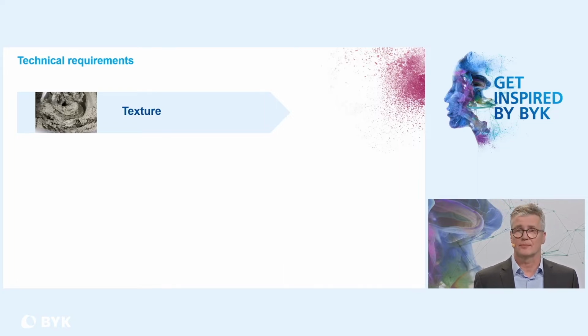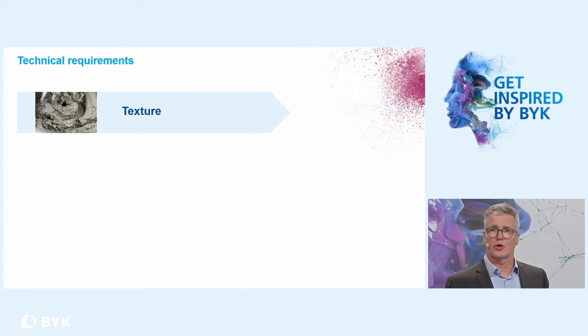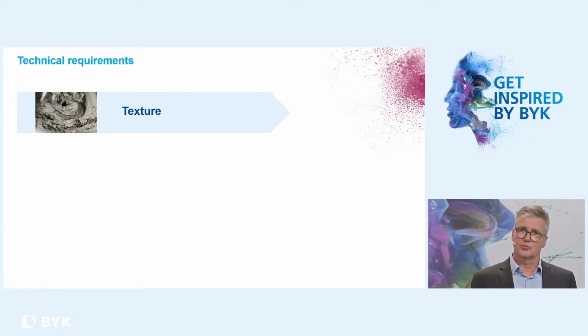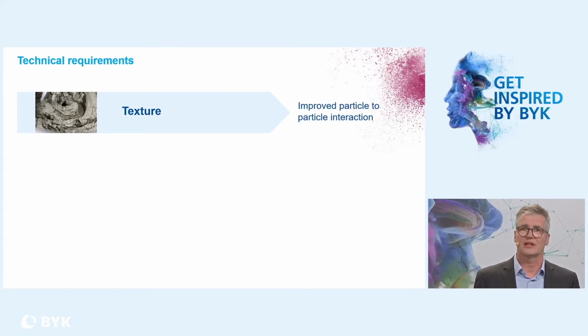One is the texture. Whenever you use alternative binder systems, which may require new wetting and dispersing additives, you do not want to negatively influence the texture, the consistency. You want to improve the wetting properties, but not negatively lose or plasticize the formulation. So don't mix this up with a plasticizer, for instance. We do not want to plasticize, we just want to enhance the wetting without negatively influencing the texture, meaning the particle-to-particle interaction.